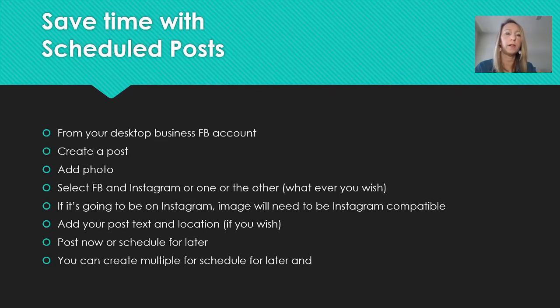And so you have an option then to say post now or schedule for later. So you can go in and you can sit down on one day and schedule those 1 to 5 posts if you would like. And you can select the day and the time on those as well. So that's great.